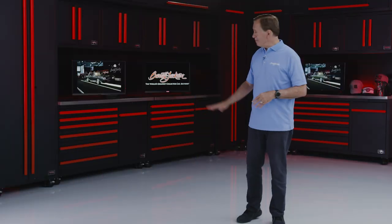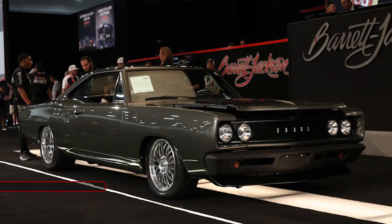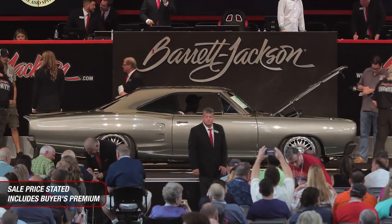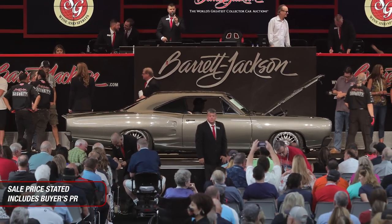$165,000. Number 8 is another custom, in this case a 1968 Dodge Coronet 440, modern Hemi V8 under the hood. Final sales price, $192,500, nearly double the old record.